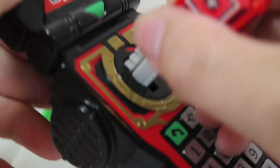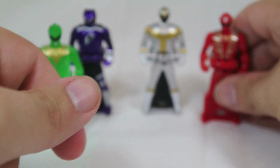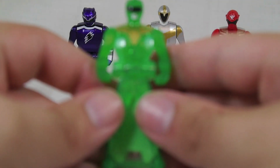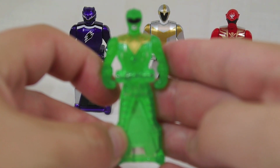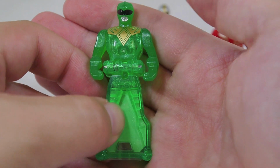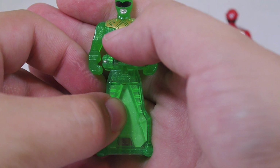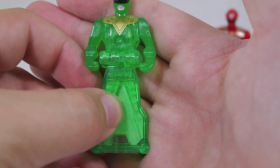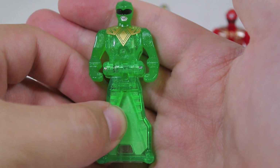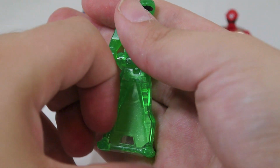So the same sounds as the normal Super Megaforce red key, so nothing too wild there. This guy, however, is pretty neat. If you can kind of hunt this guy down, I do recommend it. The translucent green is throughout this entire front portion of the key, so outside of the paint on the shield here and the helmet, it's all this translucent green, and it's a sparkly translucent green, and it looks very cool, actually. I really like it.